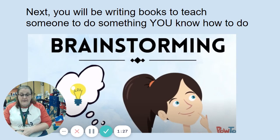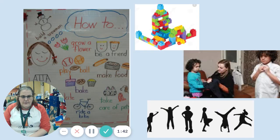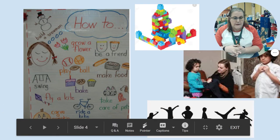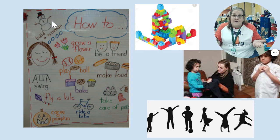So if we were at school, the way that I would teach this lesson is we would all be sitting around in the classroom and I would ask you, what do you know how to do? And then when someone gave me an idea, I would probably draw a picture of it on a poster, just like this poster. I'm going to move my face out of the way so you can see the poster a little bit better. And so look what's right on the top of this poster: how to build the snowman. And we've already written a book about that.